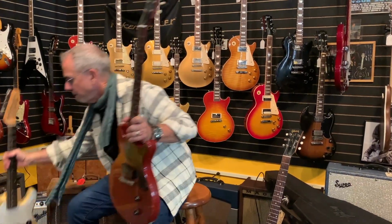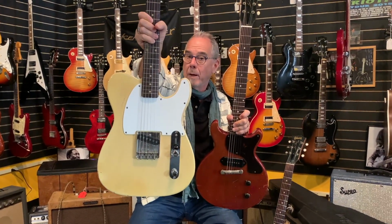But let's compare this 1960 one pickup Gibson Les Paul to this 1960 one pickup Fender. This particular model is really, these Esquires are a much more valuable guitar. This guitar will be twice what this guitar is. This guitar in and around $10,000, and this guitar in and around $25,000, probably closer to $30,000. Both of these guitars have doubled in value in the last 10 years.